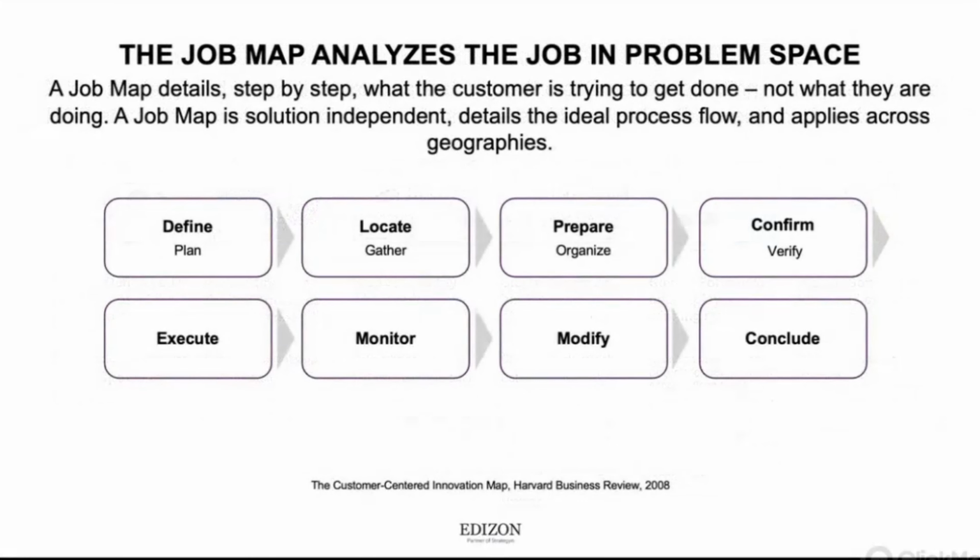What I want to share here with you is the job map model. So the job map analyzes the job and the problem space. This is more or less guiding questions when you want to understand a job to be done. These are 8 areas that define a job from our point of view. This is also published in Harvard Business Review in the Customer-Centered Innovation Map that you can also download from the website.